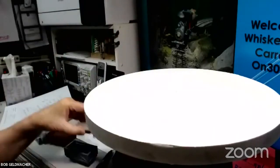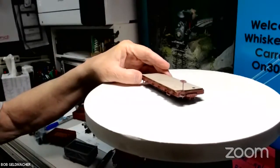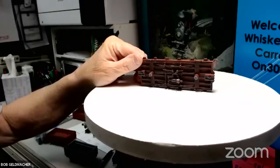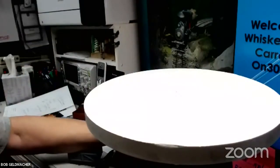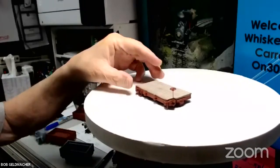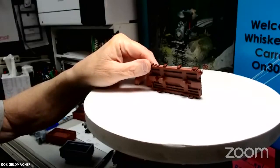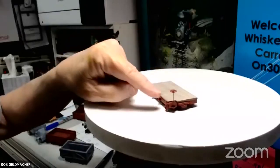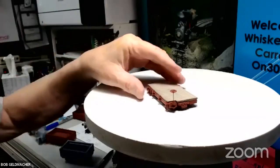Then this is a shorter version. This is equivalent to like the 18 footer. Now this one I put the brake wheels on, and it also has the undercarriage details. And then yet an even shorter version, and this is about the same length as that piece that I was just showing you on the printer. This is going to be about a 12 foot flat. It doesn't have any of the details underneath. I don't think I'm going to put details on these smaller cars, but we were able to add the brake wheels and some of the detail there. And I think that makes for a pretty nice model.